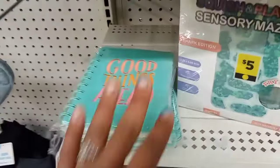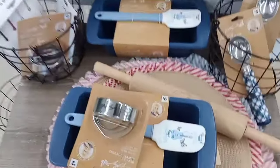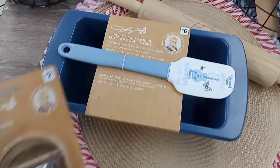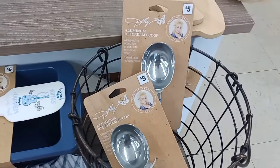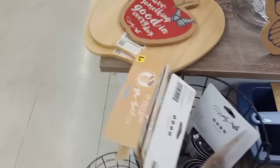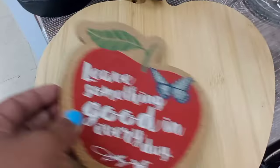All right, you guys, we are at the end of the video. I just wanted to show you that they have the Dolly Parton line from everything cookware to tableware. So we're just gonna go through this and you guys will be able to look and hopefully you'll be able to see all the prices. But these right here on this first part of the table are between $3 to $5 and $6. So I'll jump off here, put some music up and let you guys enjoy.